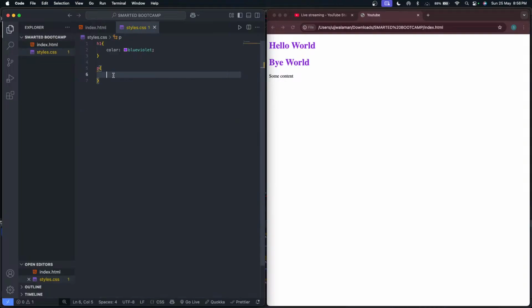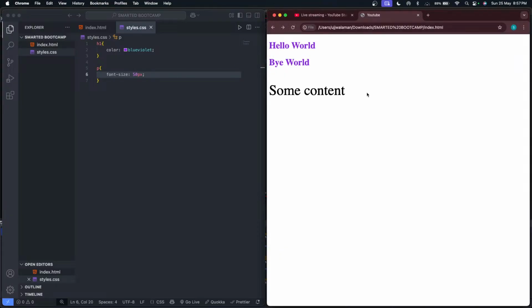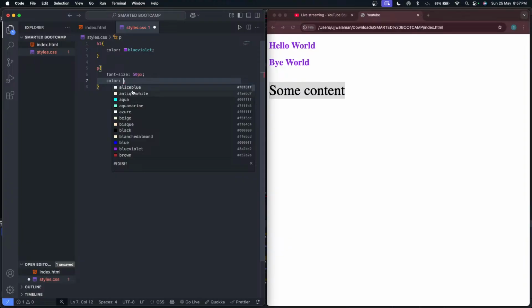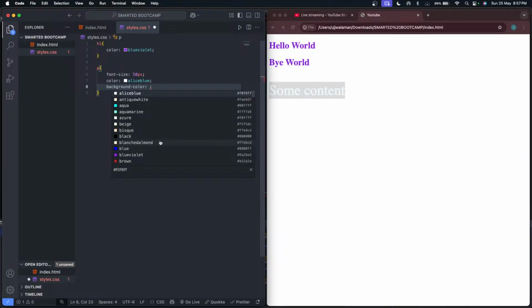Right. Now let's say I want to increase the font size to, again we have some predefined options here, but we will go with, let's say, 50 pixels. We hit save, we hit refresh here, and you see the size of our paragraph element has gone to 50 pixels. Now going back, let's say we want to change the color to something white, alice blue. We hit save, we hit refresh, the color is changed, it is not visible. So what we can do is add some other properties like background color. We'll give it a background color of something darker to have a contrast. We'll give it aqua, let's say.